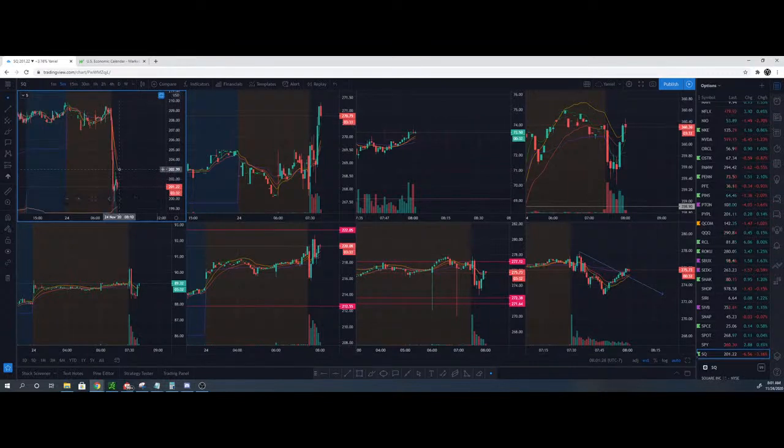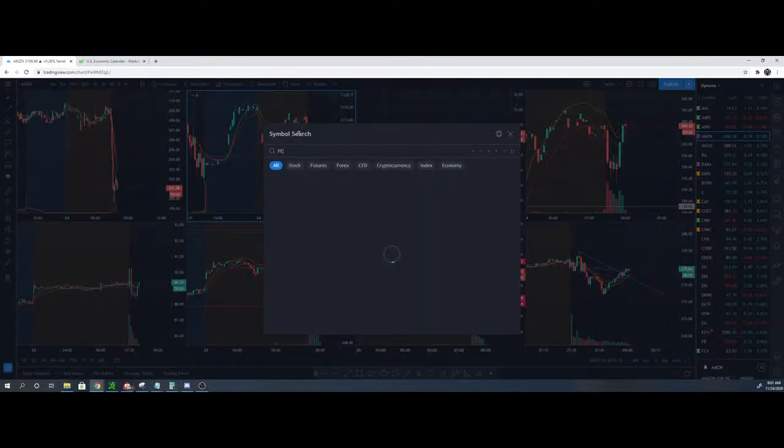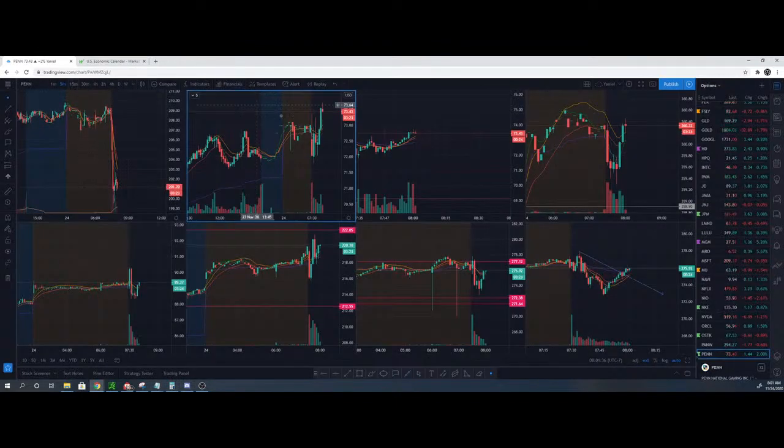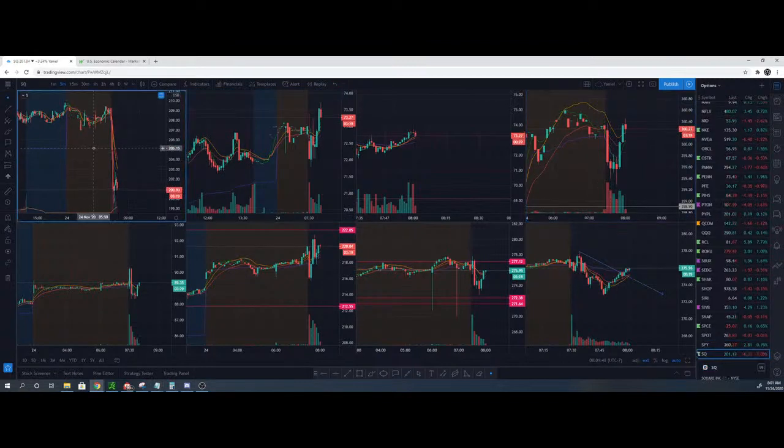Nah, Square looks like it's in the gutter. I don't even want to waste my time with that. FCX, but not interested in that. We're going to make this 5 minute. We'll go ahead and make this one. We'll keep that SPY. We'll make this one 15 minute.